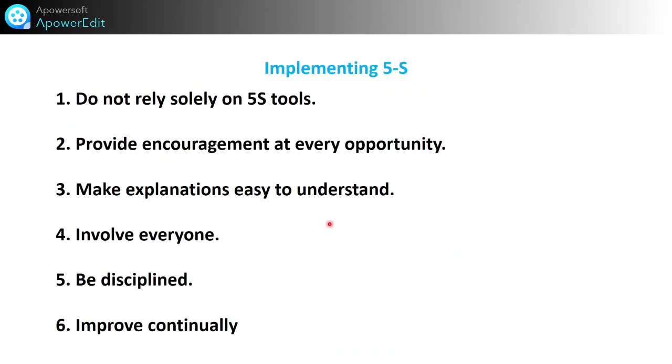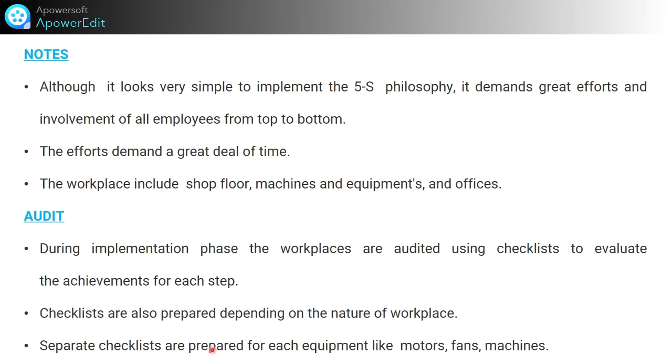Friends, lastly, after implementing 5S, do not rely solely on 5S tools. This is very important and useful, but 5S alone will not work. Provide encouragement at every opportunity. Make explanations easy to understand. Involve everyone, and be disciplined and improve continually. So these are the benefits of implementation.